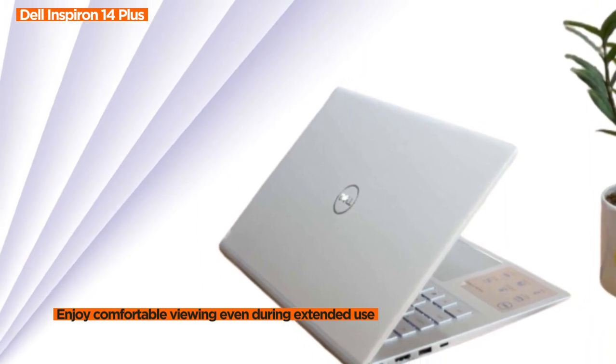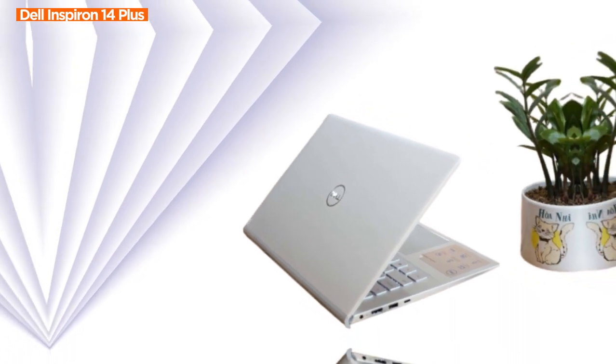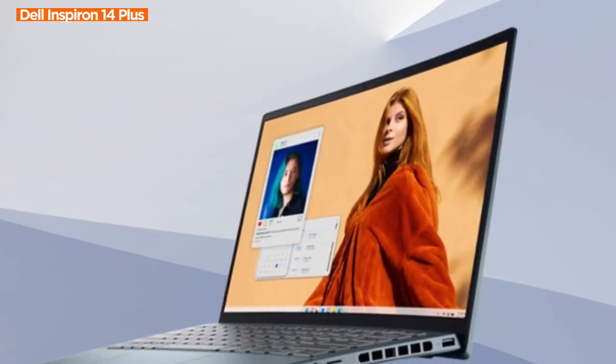In conclusion, the Dell Inspiron 14 Plus 7420 Notebook is a reliable, high-performance laptop that caters to your everyday computing needs.